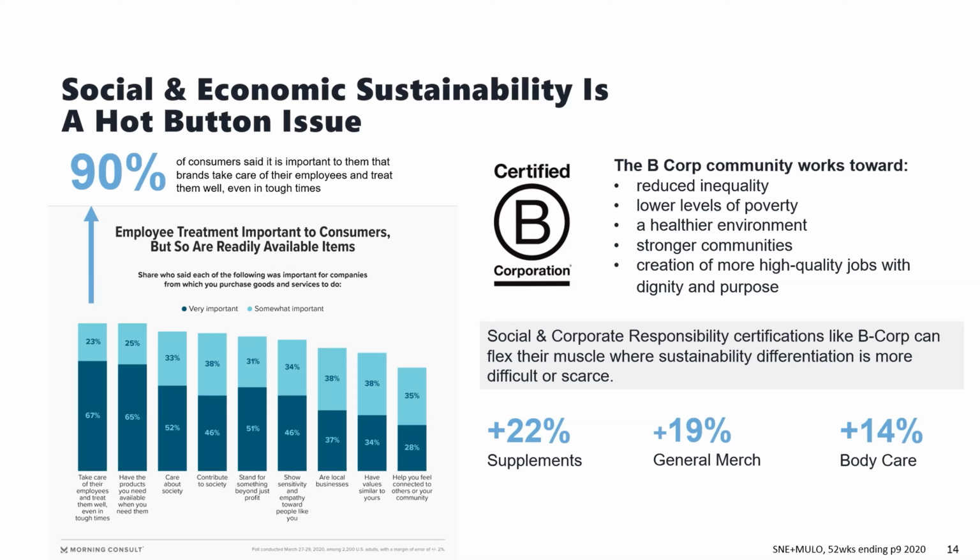Specifically for B Corp certified products, we have seen a 22% increase in sales for supplements and a 19% increase in sales for general merchandise in our naturally enhanced channels over the past year. Consumers are not only looking to fuel their bodies with sustainably sourced food and beverage products, but they're also looking to locate cleaning products and body care products that are produced with similar missions and values in place. Brands and retailers are diligently working to make a difference in the world, but consumer decisions are ultimately what's going to dictate social, economic, and environmental sustainability outcomes.